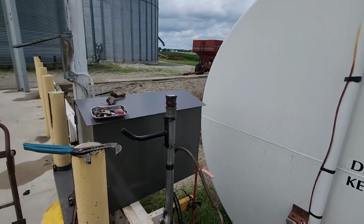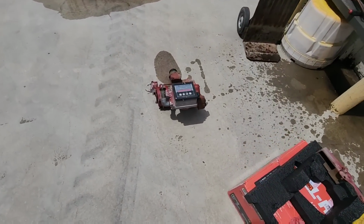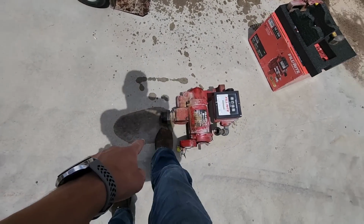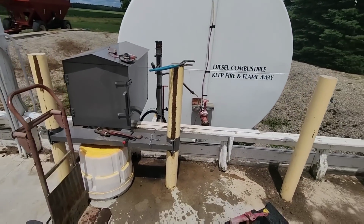Well, I came back after lunch here to work on some stuff a little bit. We're gonna get our fuel pump installed. I got the old one taken off. We've got to move this piece to the new one, and I think on the bottom we've got to take our union off and put it up there. So we're gonna work on that.